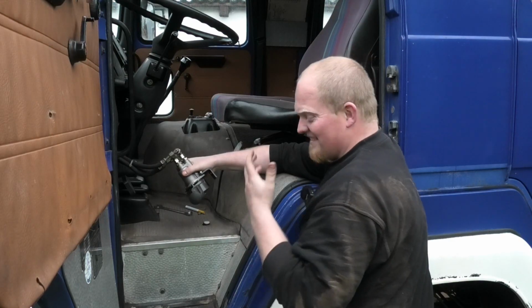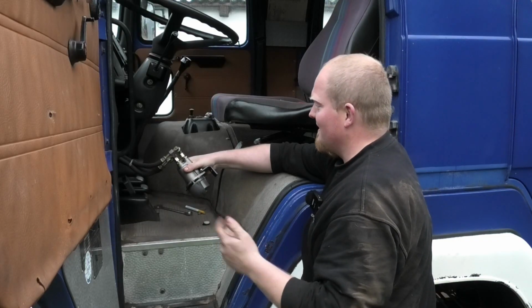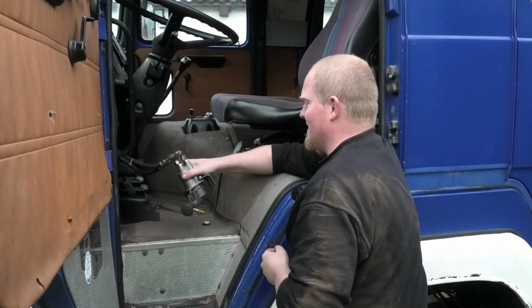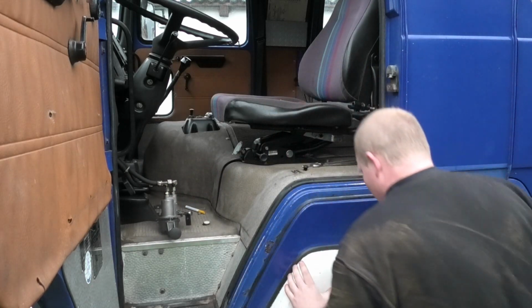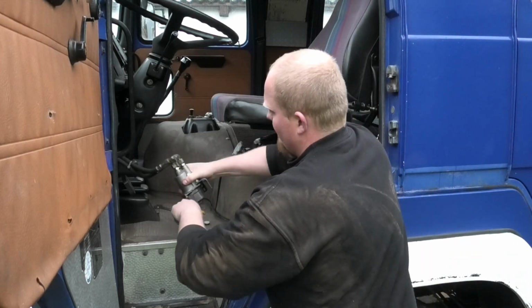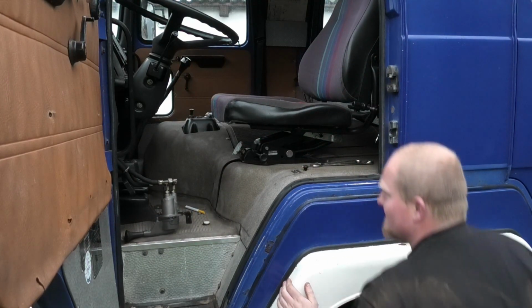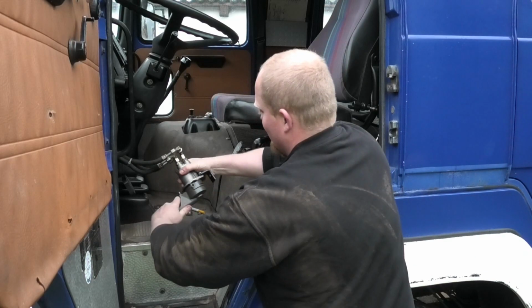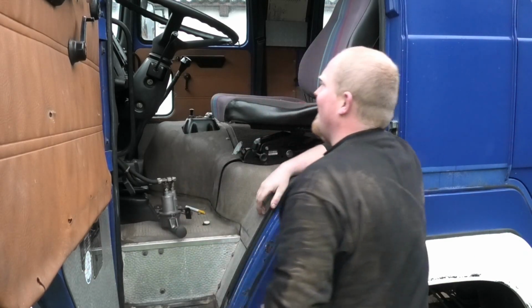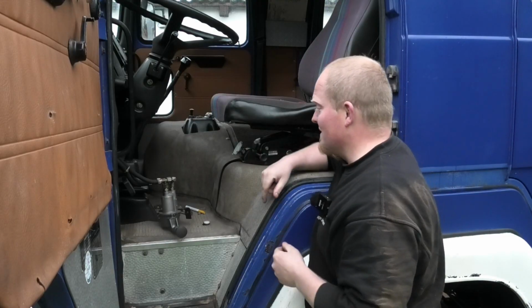Yes, it does exactly what it's supposed to. It's just blowing out that air from the brake chamber, and that's it. There is no more leaks. Sweet. And it did pull the brake. And that releases it. Awesome. Nice. So that is one more thing taken care of. Now I can put all this stuff back together.